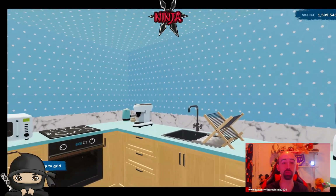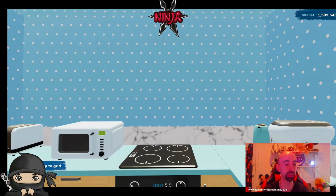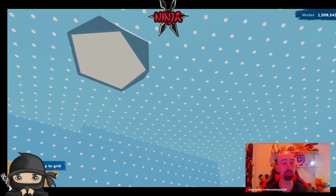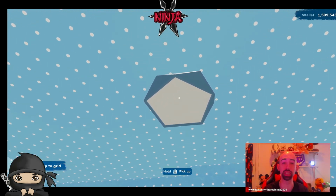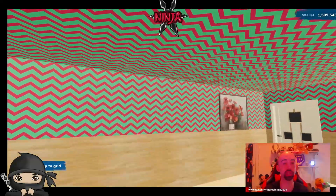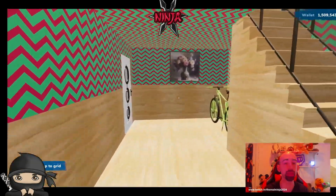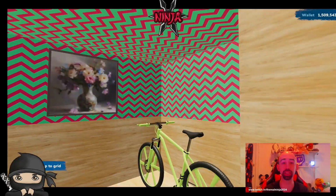This is my crazy kitchen. I've gone with blue. I usually go completely white, but I've gone blue with some polka dots. Oh, and all the lights are these crazy lights as well. I'll put a light in here. Okay, there's a random bike there.